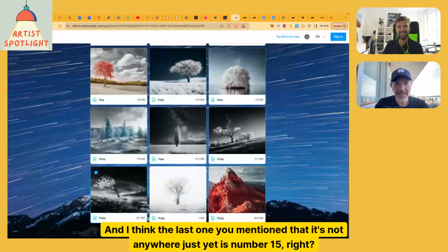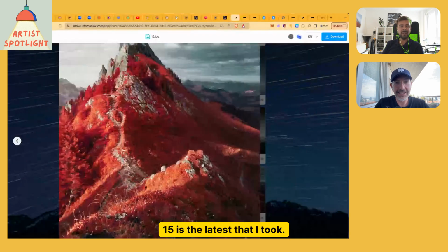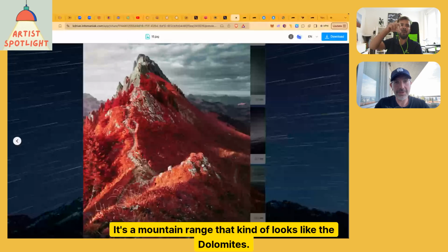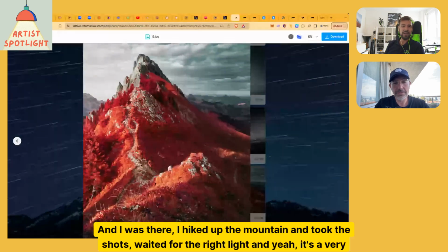Yeah, really. And I think the last one you mentioned that isn't anywhere just yet is number 15, right? 15 is the latest that I took. I took it this weekend in Switzerland. Oh, nice. At a place called Gastlosen. It's a mountain range that kind of looks like the Dolomites. I hiked up the mountain, took the shots, waited for the right light, and it's a very nice shot.